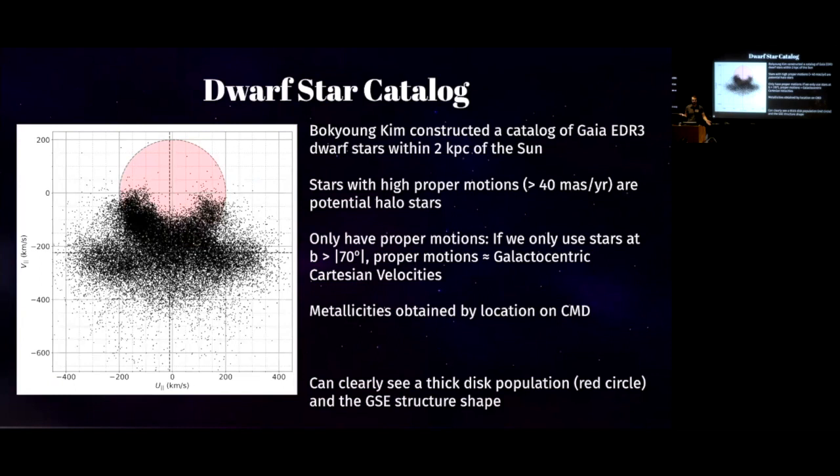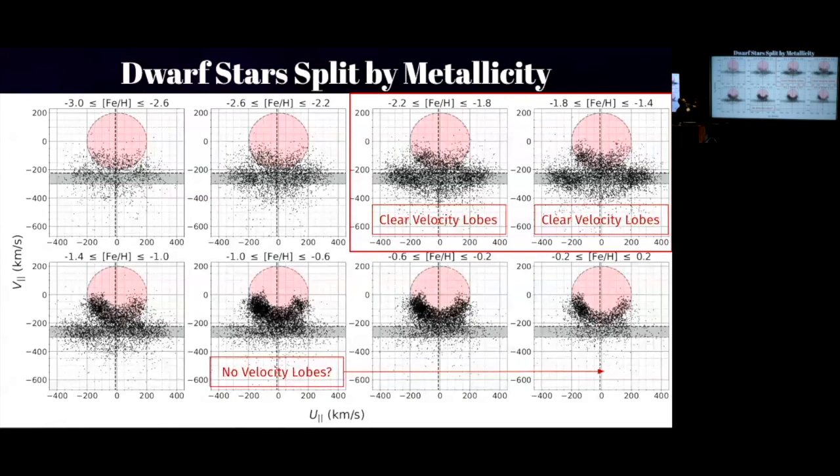So we do that. Each of these panels is a split in [Fe/H], which you see up above each panel. What's really interesting is that if you ignore the thick disk in that red circle, and you just look at those radial stars in that gray band, you get almost a smooth sausage-looking thing in the lower metallicities. And then when you get up to minus 2.2 on the top right, you get these clear velocity lobes. You get that dumbbell structure that pops out at you. And then when you go back up to about minus 1 in [Fe/H], it goes away again.